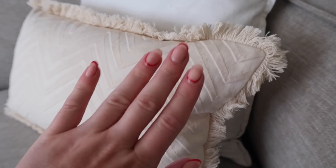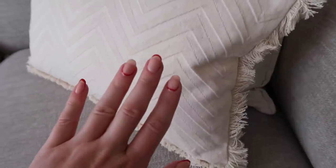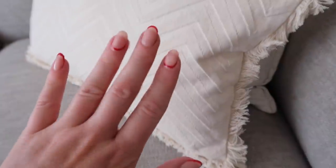By the way, if you keep thinking that my fingers are bleeding, I keep thinking, oh my God, I've cut myself. But I was on a shoot earlier in the week and they wanted to do my nails like this, so I haven't taken them off yet. I've just left them as that.